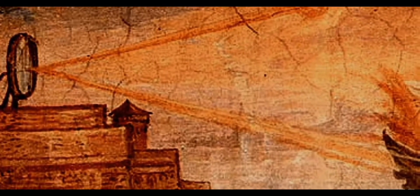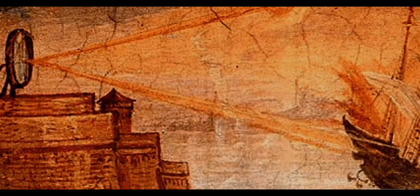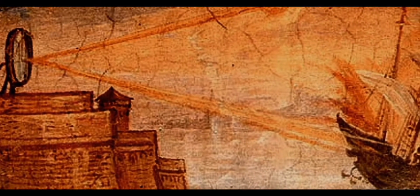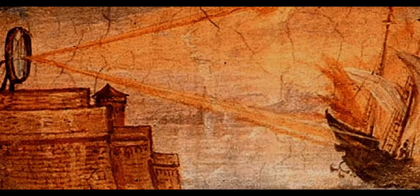They had catapults that could target ships at various ranges. They also had a laser. Designed with a curved mirror, they were able to direct the sun's energy and create a laser that would light the ships on fire. Genius, right? The city was able to defend itself this way for a good 2 weeks, and then finally the Roman army did capture Syracuse.